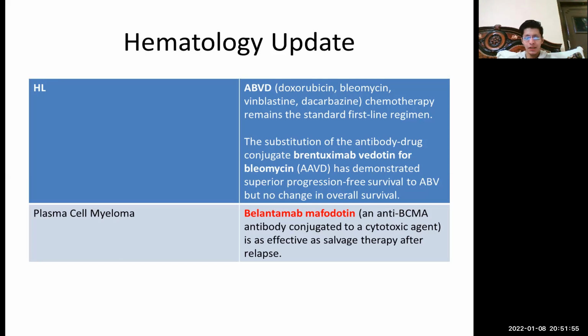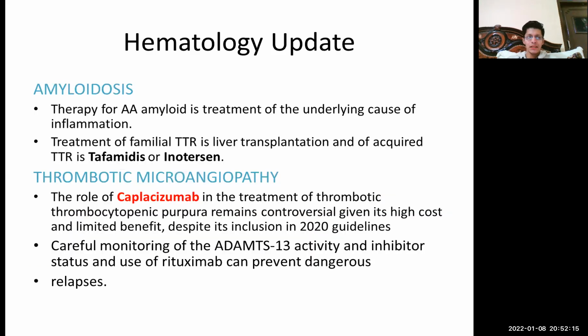Then you have plasma cell myeloma. In this, you give an anti-BCMA antibody conjugated to a cytotoxic agent, belantamab mafodotin. It is effective as a salvage therapy after relapse. So if relapse has occurred, you can give the anti-BCMA antibody belantamab mafodotin, right? Next, in amyloidosis, therapy is treatment for the underlying cause of inflammation. The treatment of familial TTR is liver transplantation, and of acquired TTR is tafamidis or inotersen. Okay.